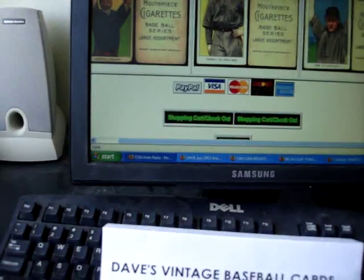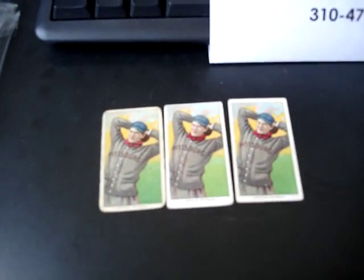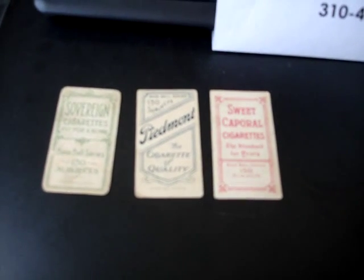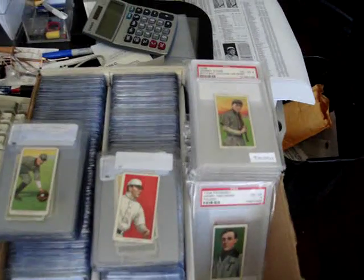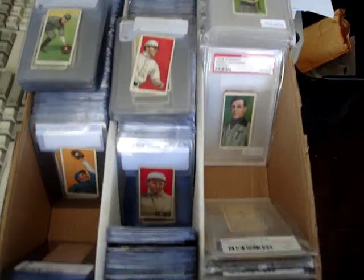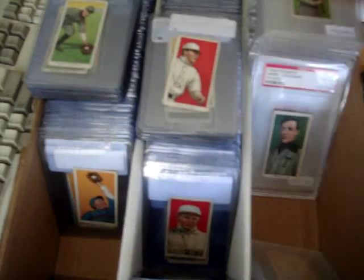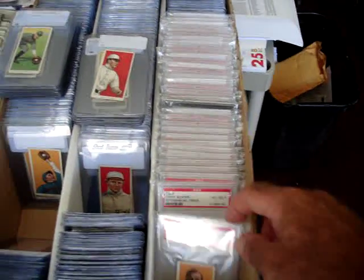Anyway, here's a couple of other cards just to give you an idea. You know, different cards were printed in different series. Here's 3 cards. They're all the same player. Sovereign, Piedmont, common back, and Sweet Caporal. Now, the Sweet Caporal backs and the Piedmonts, as I mentioned, are the most common. And as you can see, and I'm not going to start thumbing through this box, but there's about 1,000 of the T206 cards in here, and I have a small amount here of graded cards. There's some Hall of Famers in there, and other cards that are in a little bit nicer condition.